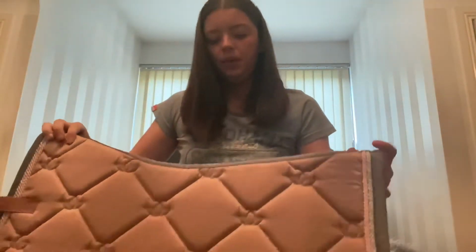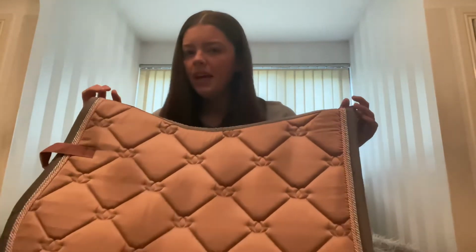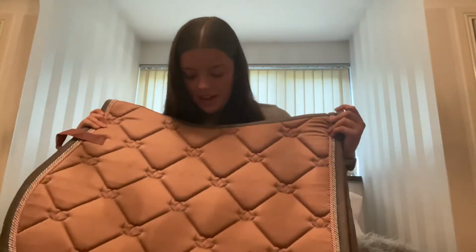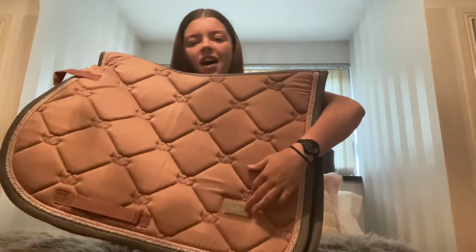So next up we have another Equestrian Stockholm. This is their dusty pink, or dusty rose, I think it's dusty pink, with the grey piping. This is one of my favourites. Again, look how cute these little stitching things are, and the plaque.